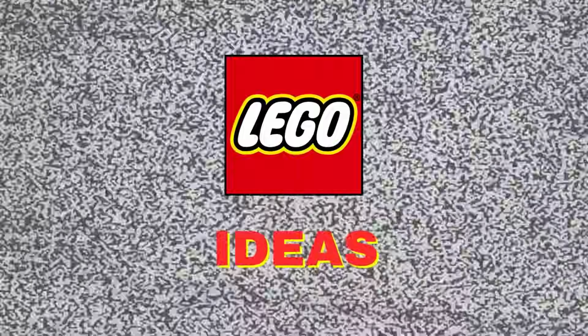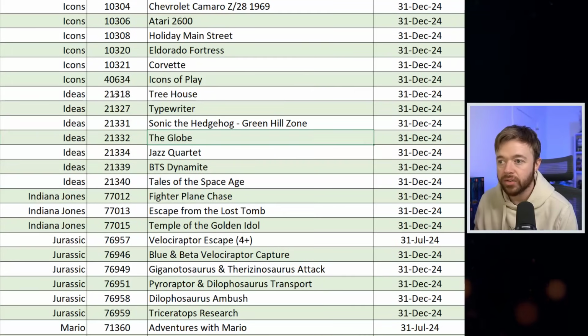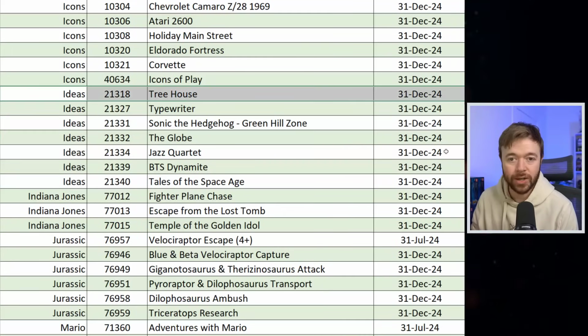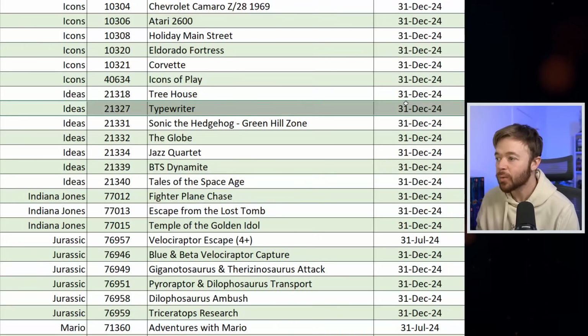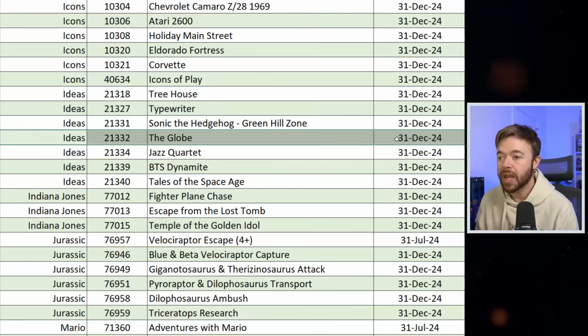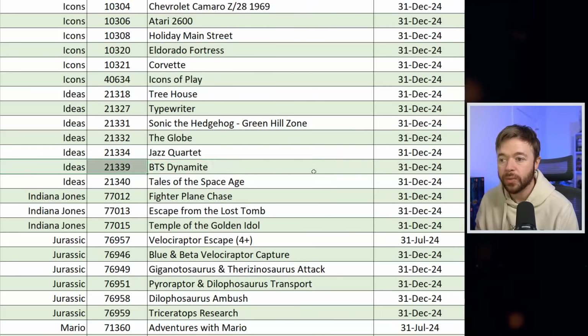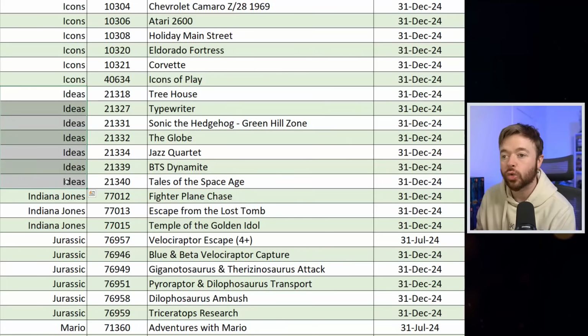Now Ideas is up next, and with Ideas, we have 7 different sets that are retiring, including the Treehouse. Treehouse is finally leaving the shelves. It has been on the shelves for way too long. We have the Typewriter. We have the first Sonic set to retire. That is the Green Hill Zone. We have the Globe. We have the Jazz Quartet. We have the BTS set. And then we have Tales of the Space Age. All of those sets retiring in the Lego Ideas theme in 2024.